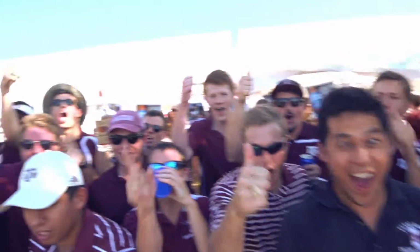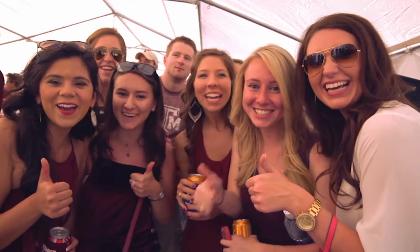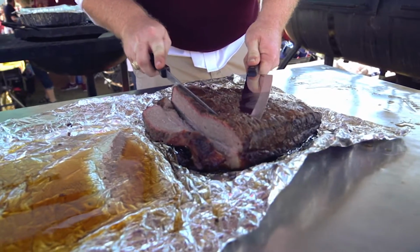It is just about playoff time here on Tailgate Rivals. So what do you say we take a look back at some of the top tailgates so far this season? Let's kick it off in College Station, Texas.